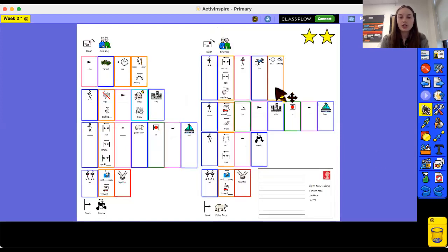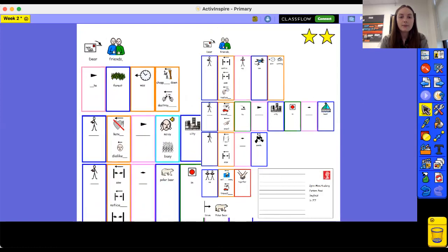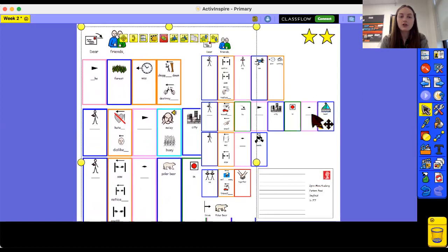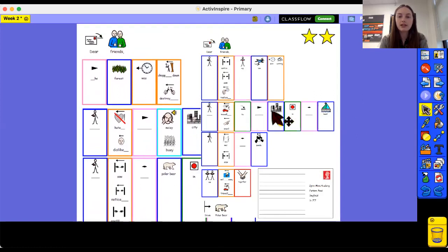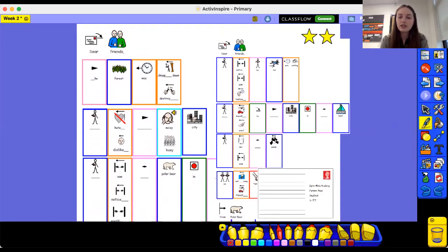The 2-star challenge today. Again, you decide, do you want to be the panda or the polar bear? The sheets are on the home learning section of the website, and you are using the communicate and print to help you make your sentences. You might notice that these verbs are not in the past tense. You're going to have to turn them into the past tense. So you're going to have to add that ed to the end of some of these verbs.